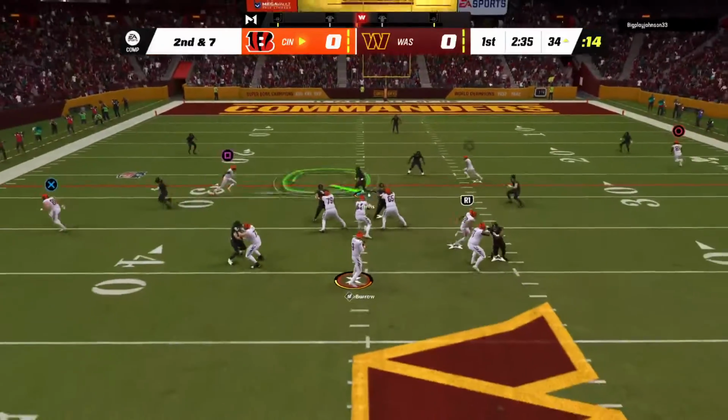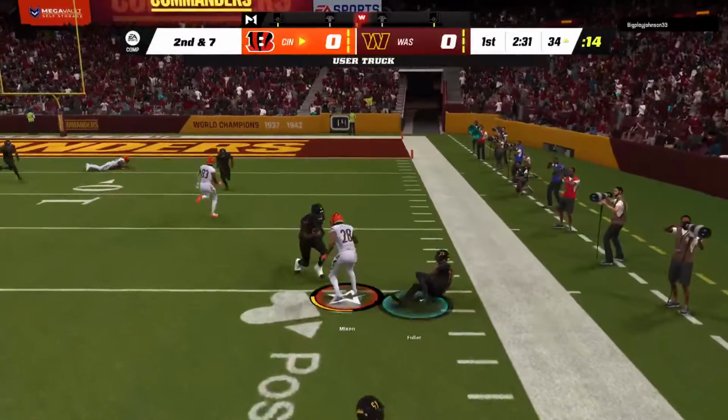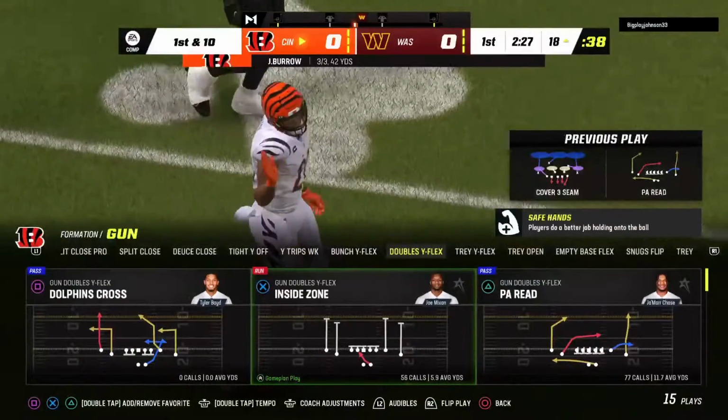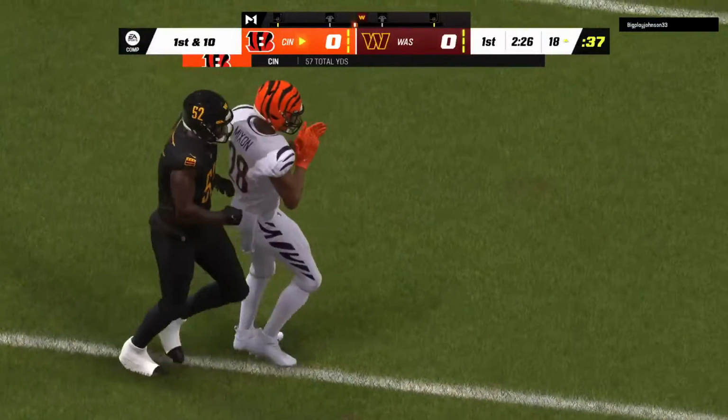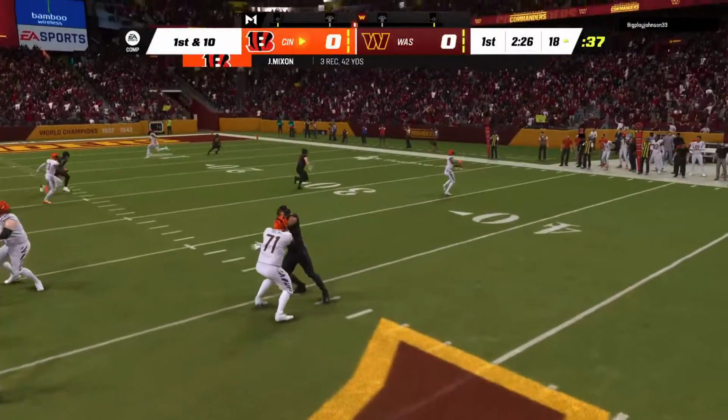Off the play fake, here's Burrow. Pass thrown right back to Joe Mixon. And they're going to have another first down here as the tackle's made at Washington's 18. The Bengals passing game finding a rhythm. They've got another first. I like it.